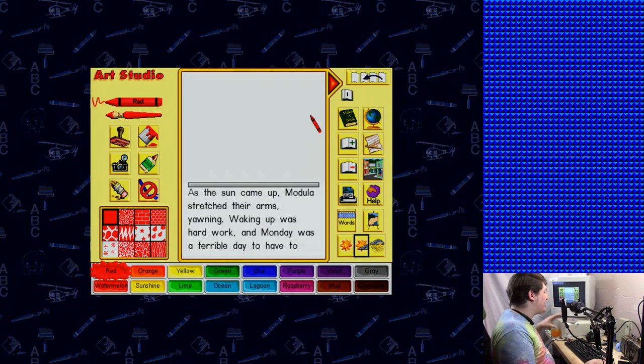Now, this is interesting. What it's actually done here is I'm still in the text editor, but now I can edit only this section up here where the art goes. So that's the idea: you can draw your art directly where it's going to appear on the page. So this is meant to make picture books, not, you know, novels.